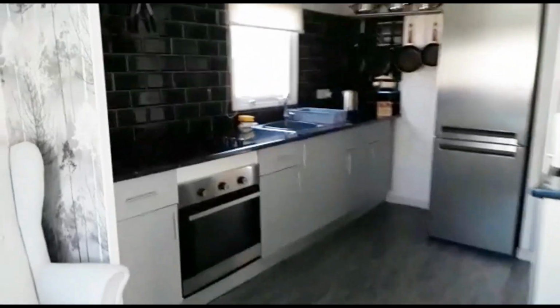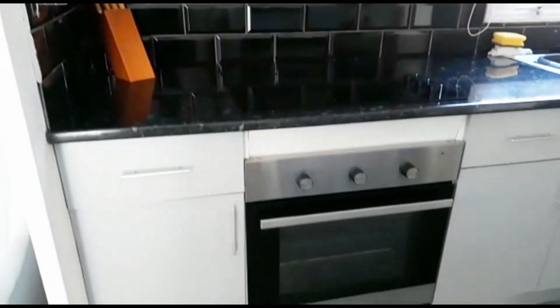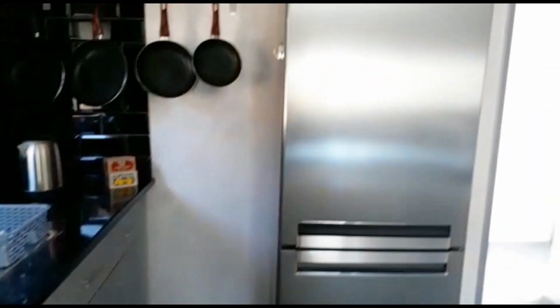Kitchen, very modern kitchen with the brick tile effect, and a huge fridge freezer there. Plenty of cupboard space with more cupboards on the other wall there.